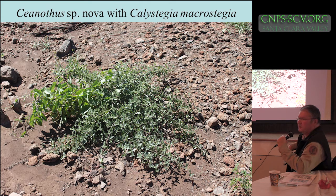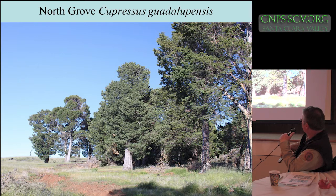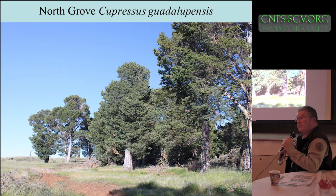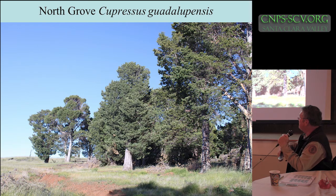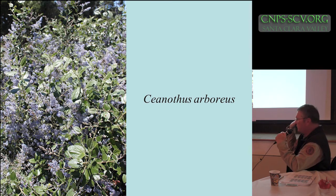There again is another one of these Ceanothus, and look at that growth habit. It's almost like a Ceanothus gloriosus, but there's never been any sort of gloriosus or prostrate form of Ceanothus ever recorded for the island. And that's Calystegia macrostegia with it. Again, the North Grove, there's not a whole lot of it left because so much of it did burn down in the fire. And the fire was started by accident, by burning garbage. And then it just kept going and going because there was no way to put it out. It was going for weeks, just at very low levels.